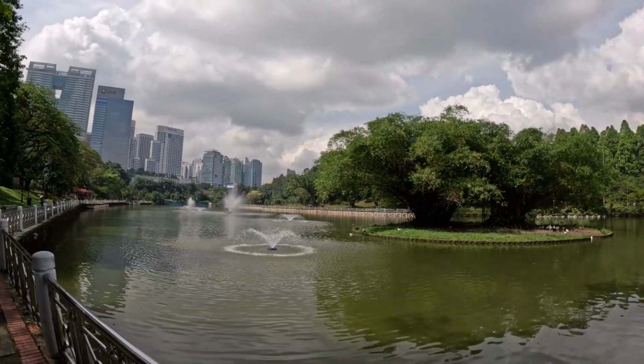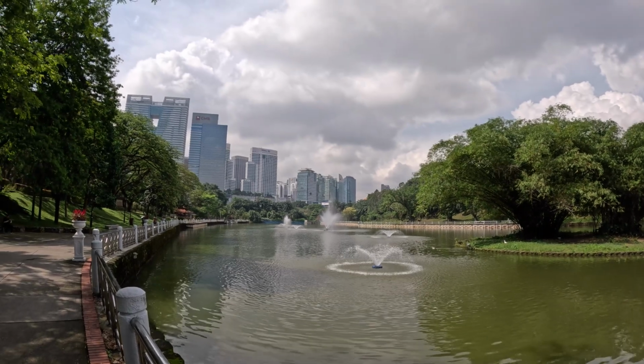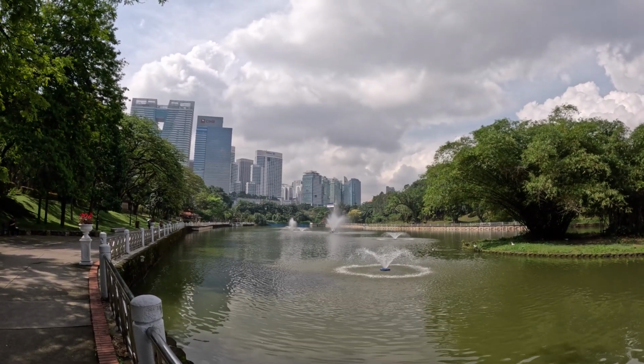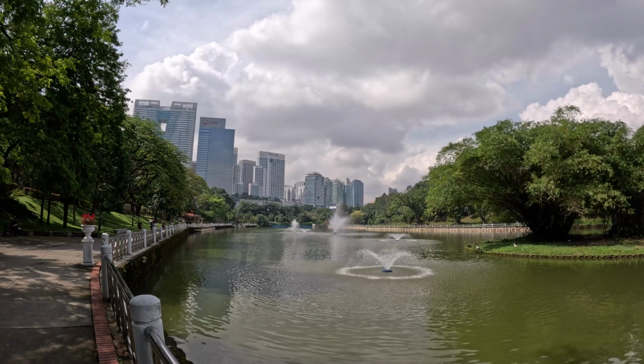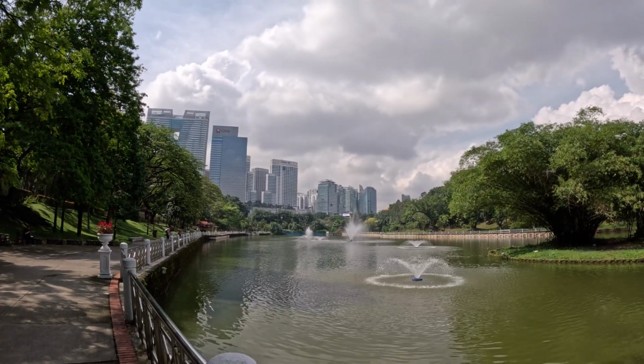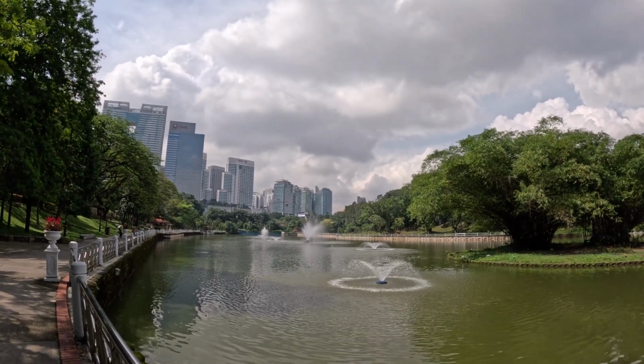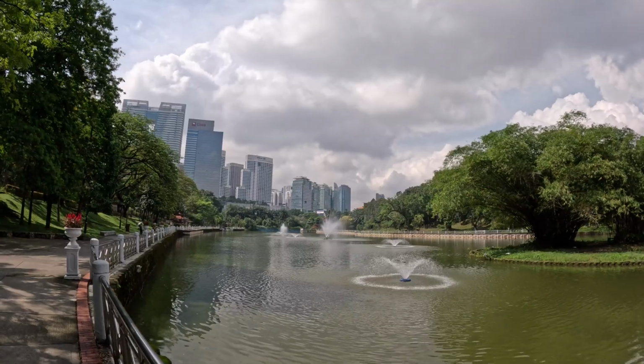We're not actually going to go around the entirety of the lake. We're going to head back. It's just way too massive. And we've already been here for 2 hours so far, and there's still lots more to see. So we're not going to walk the entire thing, but it is an epic park. It's huge.